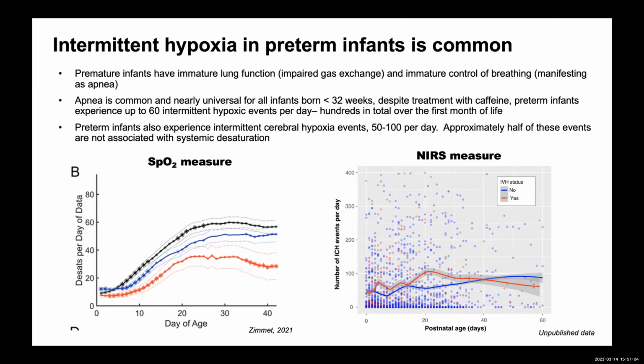We also pick this up in the brain. So over on the right, this is a NIRS measure, a different optical device, but using a lot of the same principles. And we pick up intermittent cerebral hypoxia. And this is influenced by existing brain injury. That's the difference between the red and blue lines here. But babies have 50 to 100 intermittent cerebral hypoxia episodes per day. And about half of those we've found are not even associated with systemic desaturation. So these are isolated cerebral desaturation events that are being picked up by optical devices.